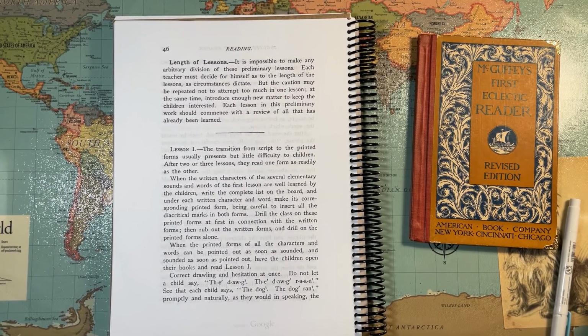Length of lessons. It is impossible to make any arbitrary division of these preliminary lessons. Each teacher must decide for himself as to the length of the lessons as circumstances dictate. But the caution may be repeated not to attempt too much in one lesson. At the same time, introduce enough new matter to keep the children interested. Each lesson in this preliminary work should commence with a review of all that has already been learned. Lesson 1. The transition from script to the printed forms usually presents but little difficulty to children. After 2 or 3 lessons, they read one form as readily as the other.